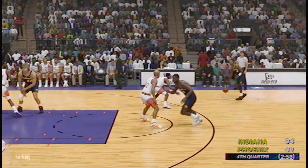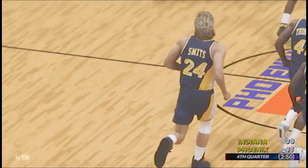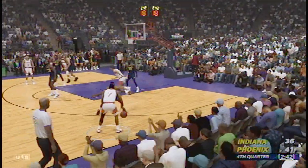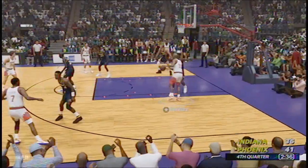Now Williams. To the wing right side. Cloud passes to Smits. That one drops for him. I like when Smits slams his foot on the gas pedal. Just going to work right now. Johnson outside. Just a little under 2.5 minutes have passed now here in the fourth.